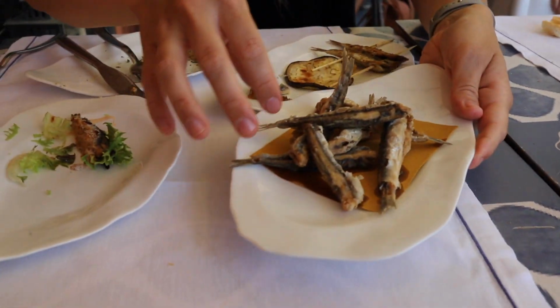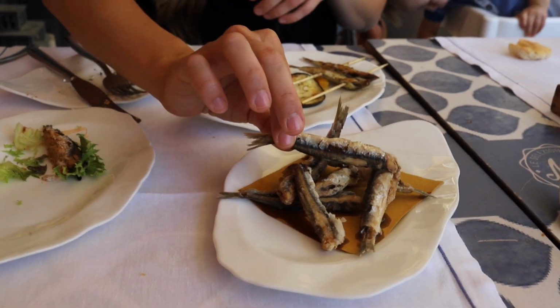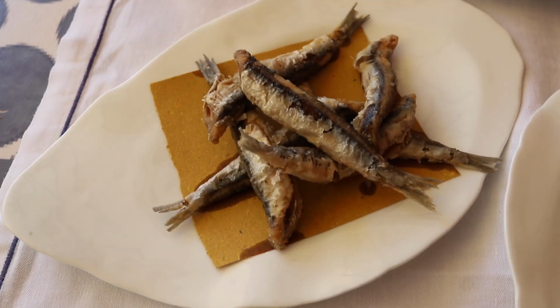Last but not least, fried anchovies. In my experience, there are a few things that don't taste very good deep fried. Okay, definitely reminiscent of fish and chips. All of these were very good.